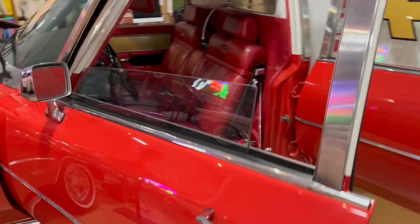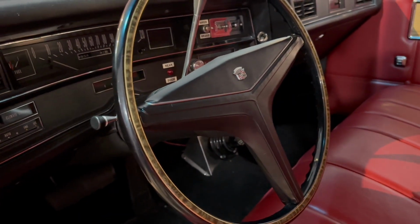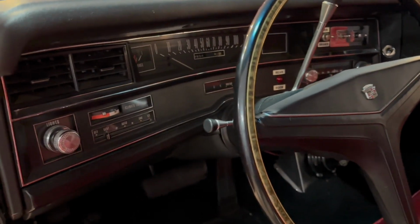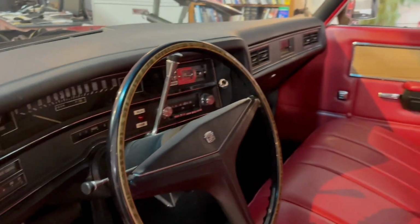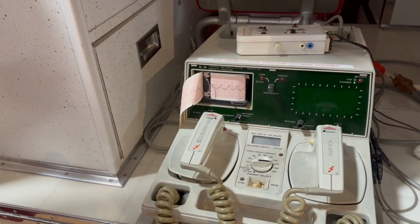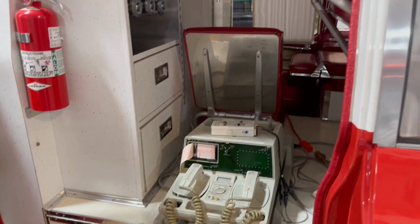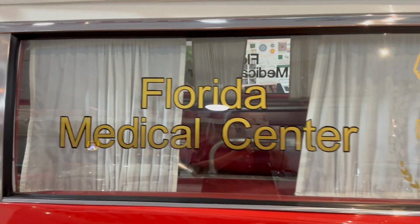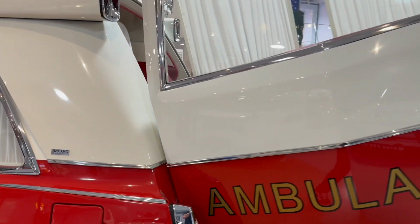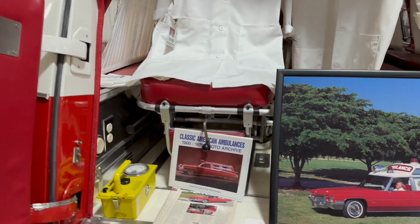Check it out. Yep. That's what the steering wheels used to be like. Oh man, I even recognize the smell from when I was a kid in cars of this era. And they tell me that that is a working defibrillator machine. They have the electricity cut off of it, but that is a real machine with no electricity. Florida Medical Center here in South Florida. Wow. Isn't that something? Right out of a movie.